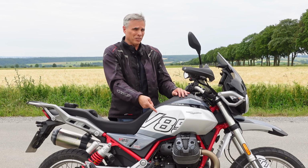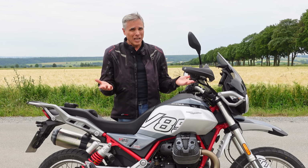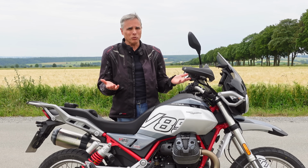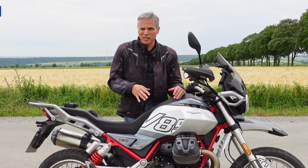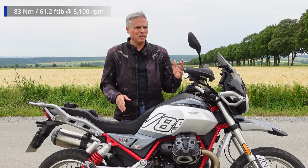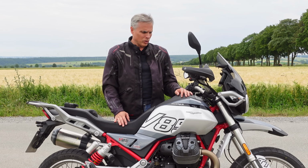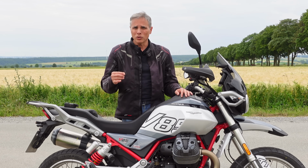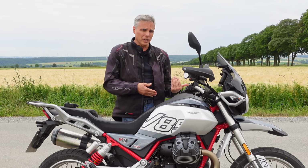These variable valve timings work. I didn't think it would matter that much, but it did. Because you've got to remember, this is what, 80 Newton meters of torque, something like that. So it's not a lot to play with. So if you give it to me sooner, beautiful, and Guzzi does.